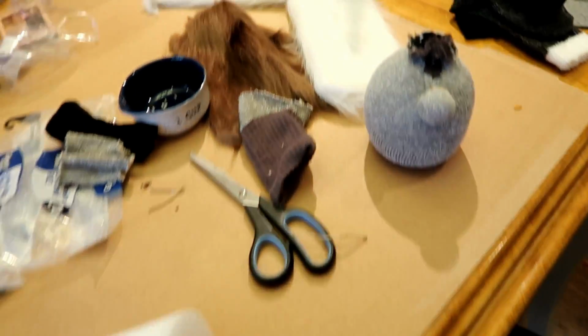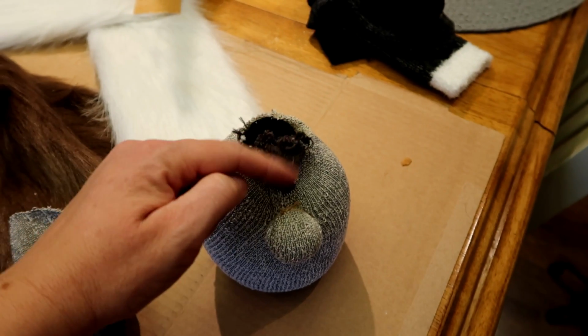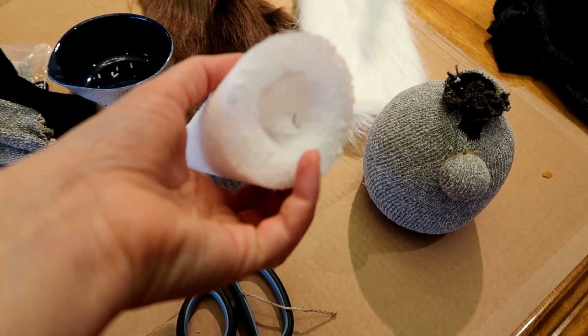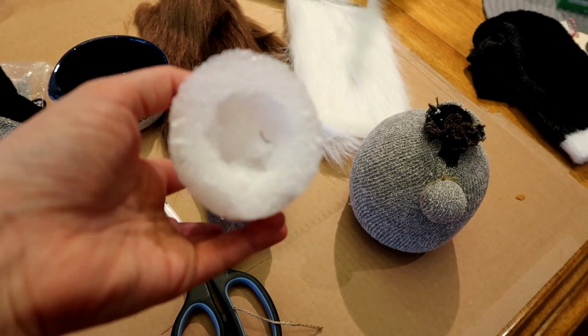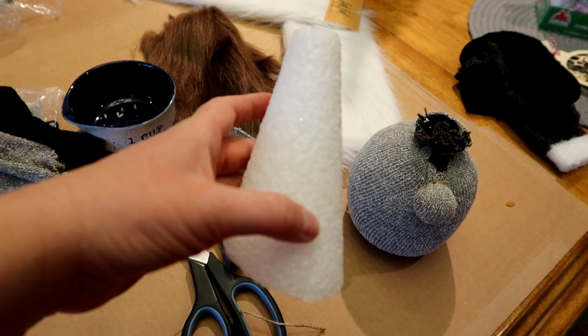The only thing I'm going to do is put a lot of hot glue all over this sock here. Then I'm going to put a little bit of glue around the edges of the hole, right here where my thumb is. And then I'm going to glue it to the top of the actual sock. So I'll be back once I do that in just a second.